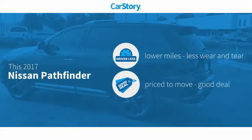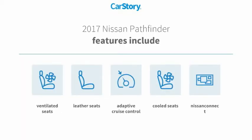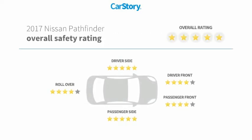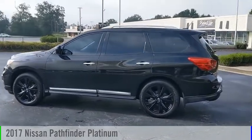Car Story research indicates this vehicle as having lower miles with less wear and tear. A good deal. Features also include leather seats, adaptive cruise control, cooled seats, ventilated seats, and has been listed as an IIHS top safety pick. With these ratings, we are pleased to show you the 2017 Pathfinder.